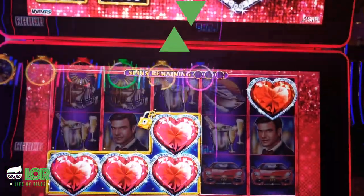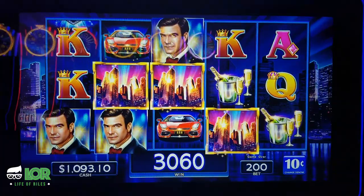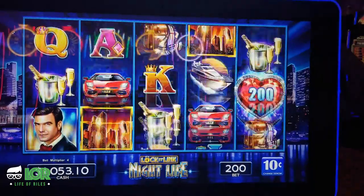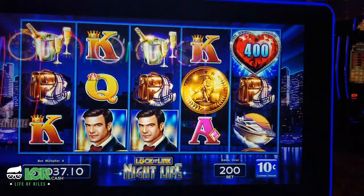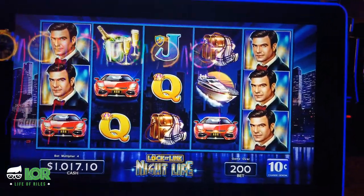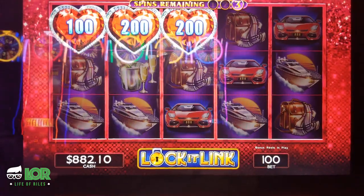I know what you're all thinking. That 200 is not bad. 10 times, should have been better. Let's keep it going. Oh, that mini would be nice. We'll go ahead and stop at 1,000. One last $15 spin. I'll see y'all later. Back it down to $10 bets and hit the Lock It Link feature.